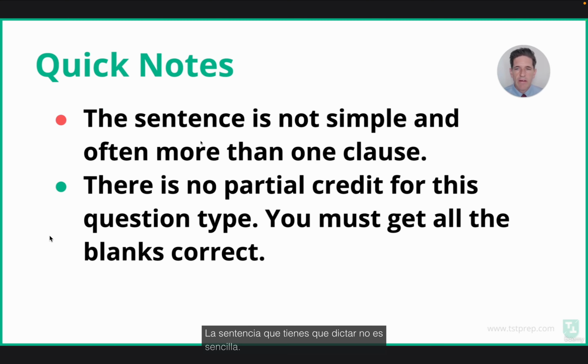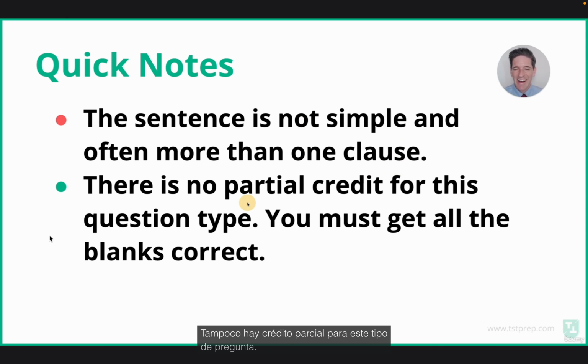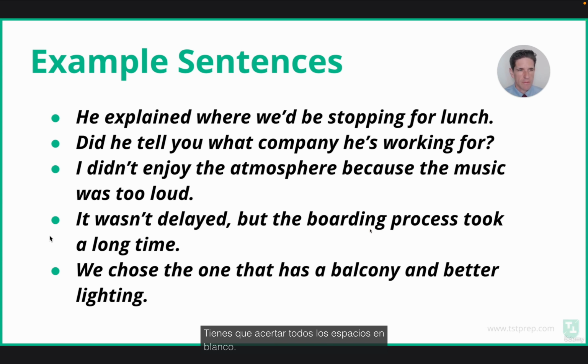The sentence that you have to make is not simple. It's not I love cats, right? It's something more complex. It has more than one clause. You can Google what clause means if you're not sure. There's no partial credit for this question type either. You have to get all the blanks correct.